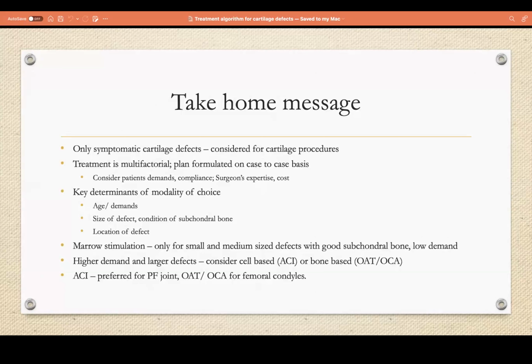Other factors technically to be considered apart from the age and demand are the size of the defect and the condition of the subchondral bone, and also the location of the defect. So of the described procedures, marrow stimulation can be considered and restricted to only small to medium sized defects with intact subchondral bone, and that too only in low demand individuals. For higher demand individuals with larger defects, a cell-based technique like ACI or a bone-based technique, either OATS or OCA, should be considered.